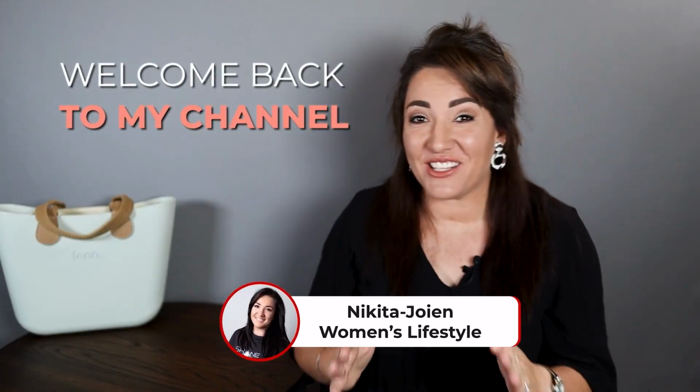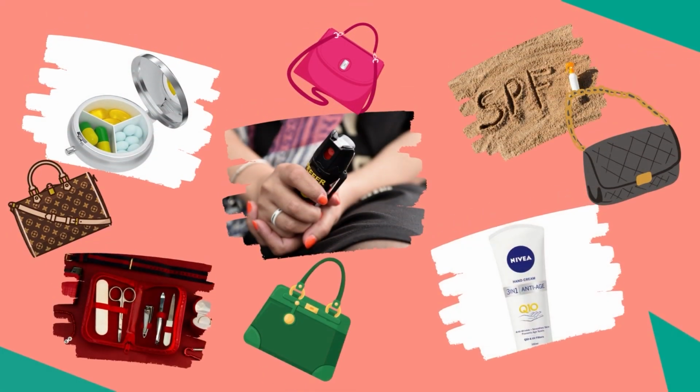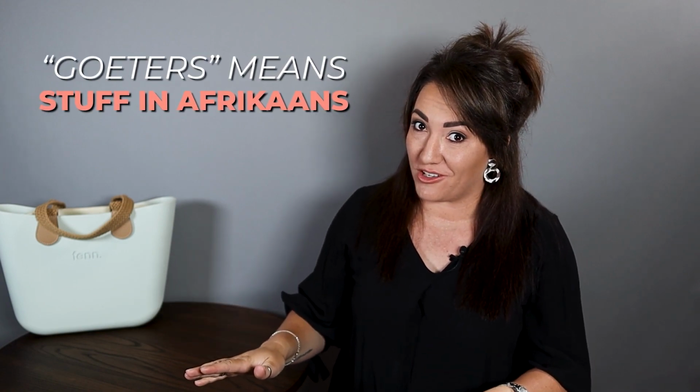Okay, so Daniel is usually very quick to complain about all of the goeders that I have in my handbag. Now, goeders refers to stuff in Afrikaans. But there was one time where he actually tore a small hole in his pants, and I was able to fix it temporarily because of a small item that I was carrying with me.